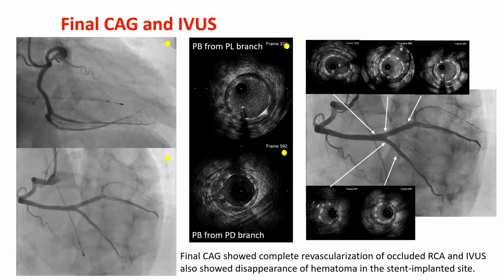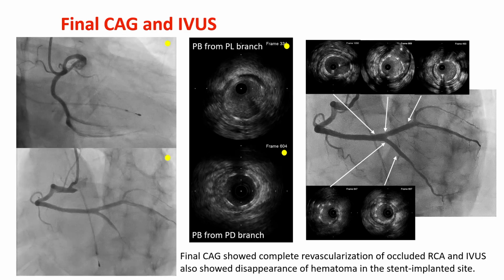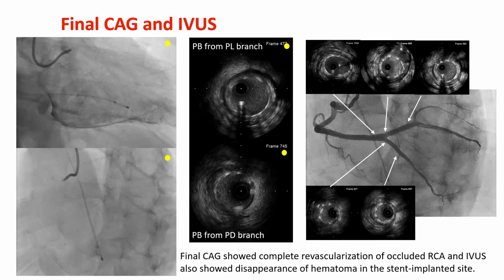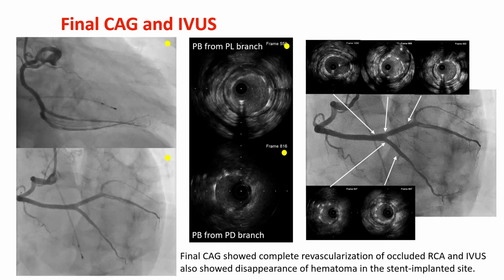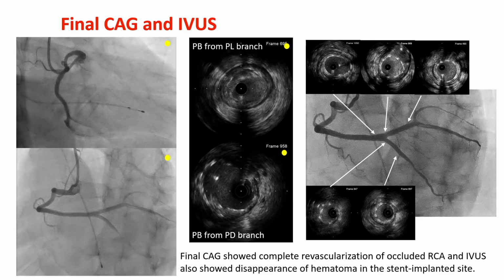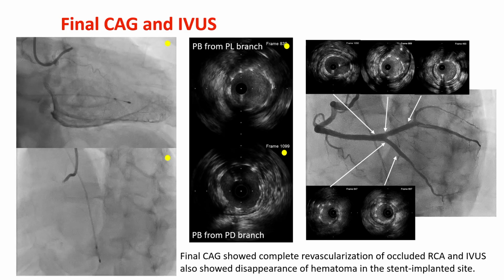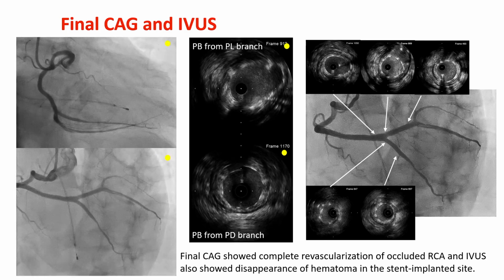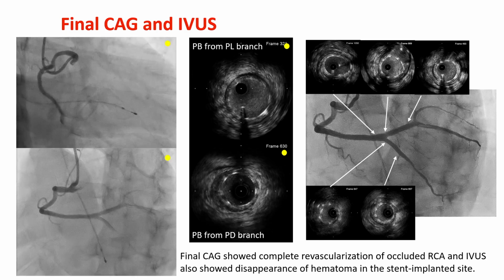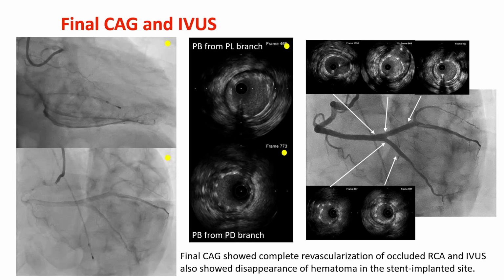Final CAG showed complete revascularization of the occluded RCA, and IVUS also showed disappearance of the hematoma in the stent implanted site. Here you can see this is the carina site, and this is also the carina site, and the distal bifurcation cell was fully covered by a drug-eluting stent, and the position is excellent.